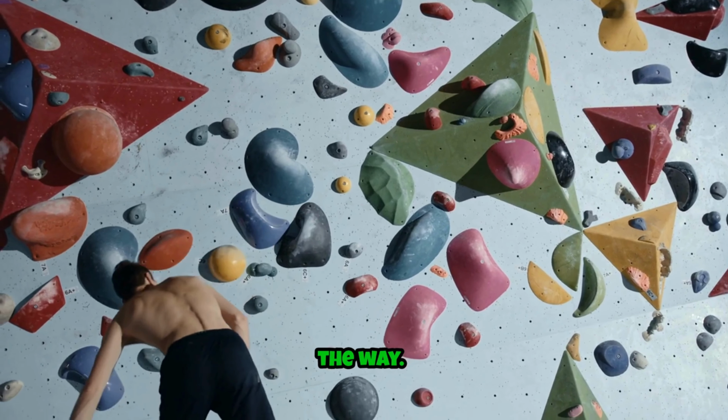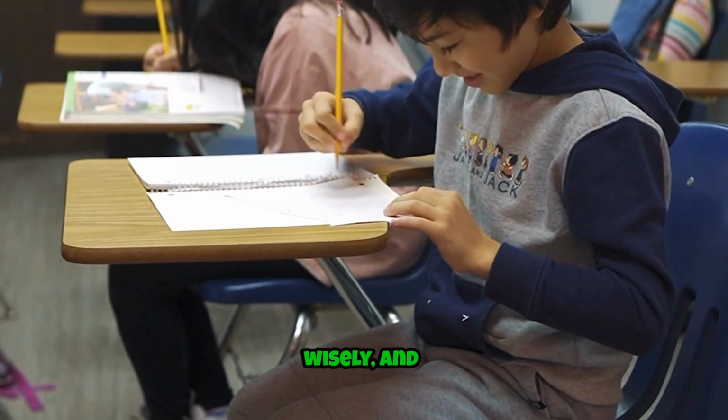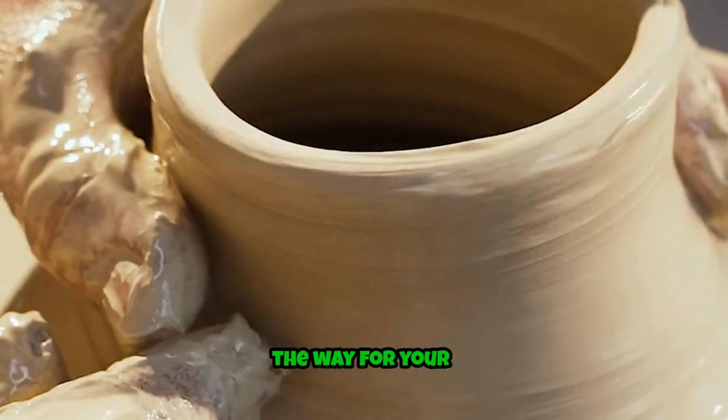By incorporating these 7 essential strategies, laying a solid foundation, delving deep into grammar rules, embracing contextual learning, practicing with purpose, engaging with feedback, utilizing resources wisely, and maintaining patience and persistence, you'll pave the way for your success in the German language.